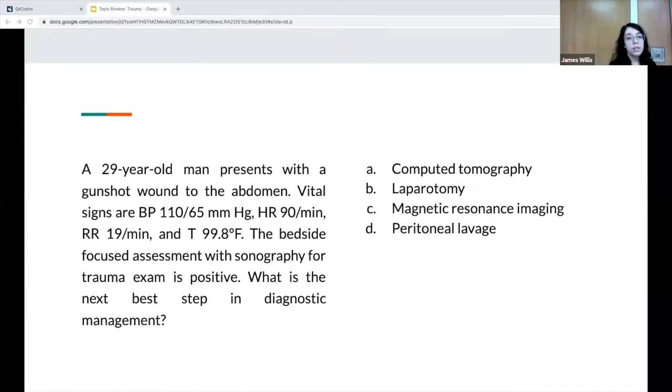So our next question. A 29-year-old man presents with a gunshot wound to the abdomen. Vital signs are blood pressure of 110/65, heart rate of 90, respiratory rate of 19, temperature of 99.8. The bedside exam is positive. What is the next step in diagnostic management? A, CT. B, laparotomy. Okay. C, MRI. And D, peritoneal lavage. Okay, so for the people on Zoom, there were hands both for A and B.